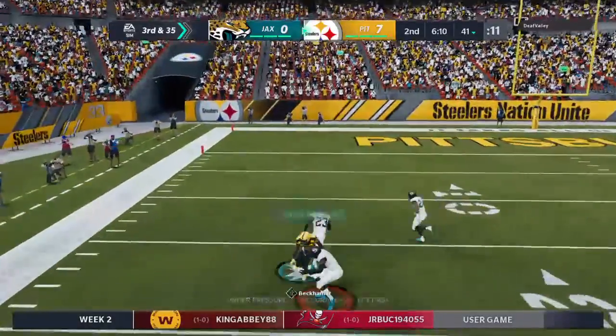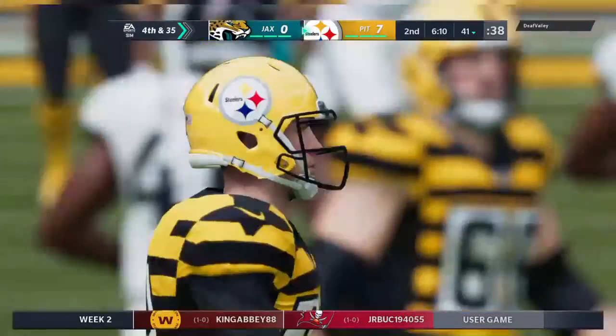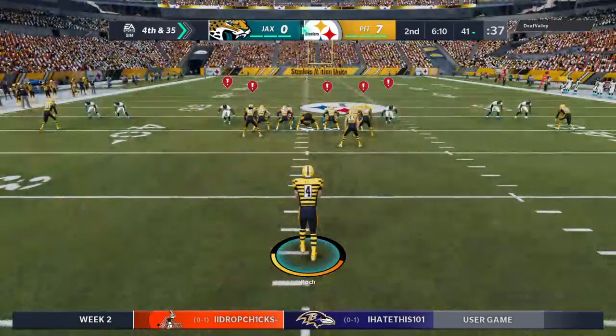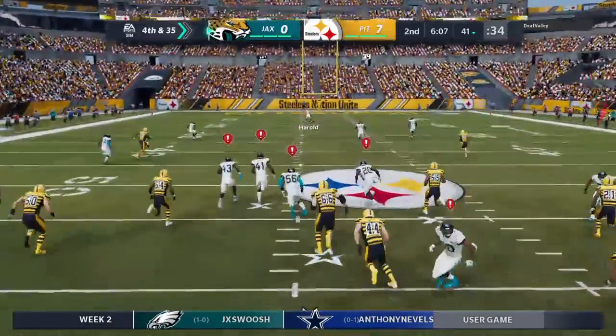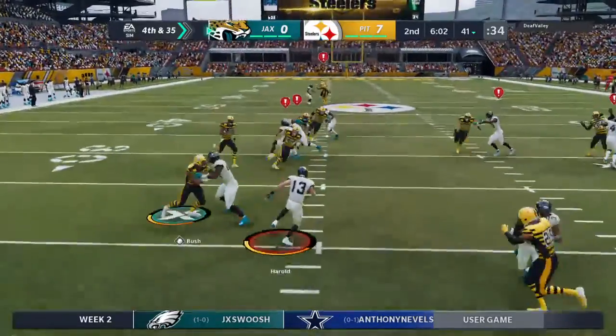He'll let it go deep for Beckham. And unable to connect. Incomplete. Now give them credit. They took their shot, but it's going to bring up 4th down. I'll tell you what, these last couple of drives, much better from a defensive perspective. They gave up a touchdown on the opening drive, and then after forcing a punt on their last possession, it looks like they're going to get the football back again.